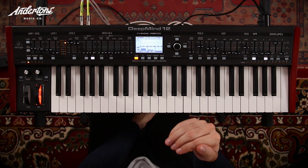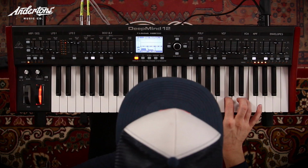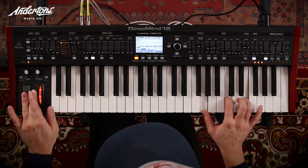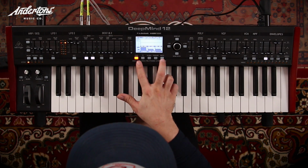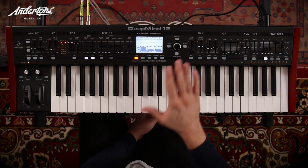They're coming into Andertons in the next month, and as you heard in that patch there, I'll play it again. That's just a C major chord. So much going on there. So let's try break it down. What's in this beast? So if I had a little look, I think I can, yeah, that's the default program.